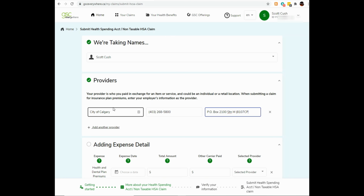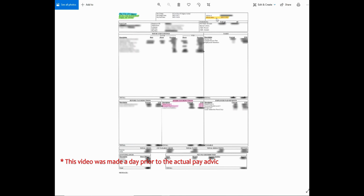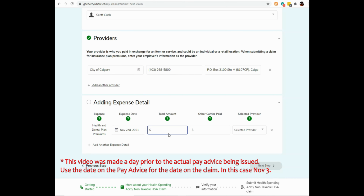Now, it's important to have all of this information in, because if there is a flag and you submit based on a claim problem, they'll be able to see that it's your pay advice. The date of the pay advice we'll get to in a second. But the PO box in the City of Calgary is an appropriate thing to place. Now, I'm trying to select November 3rd on this video, but it's November 2nd today, and this pay advice is coming out tomorrow. I would have done this tomorrow if that was easier for my video referencing, but I'll select November 2nd. Just to make this work.